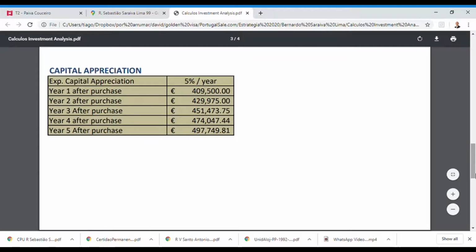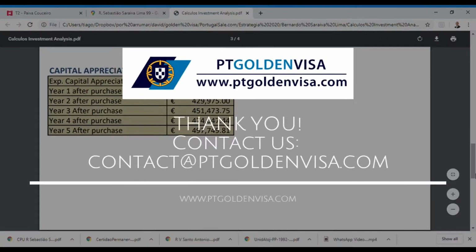So in the last 4 years, on average 10% is what the properties in Lisbon are appreciating. So you can expect in an area like Penha de França to be even at least above average. We placed half of what is the average, but just to be conservative. So in the next 5 years, you can expect your apartment to get an appreciation to around 500,000 euros. This is the expected selling price after 5 years on such an apartment.